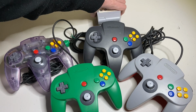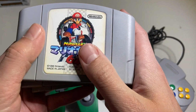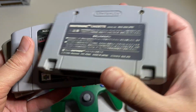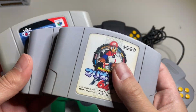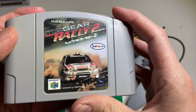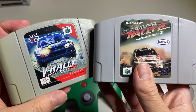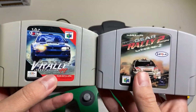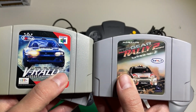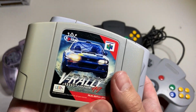And lastly, for the N64 games, we get Mario Kart 64, highly sought after. People really want to play Mario Kart. Actually, I think all of these are, I did the racing bundle. So we've got here Top Gear Rally 2 by Kemco. These 2 games were impossible for me to find in Japan. I've got doubles of these for some reason, and I just had a hard time finding these games. We've also got V-Rally by Spike.